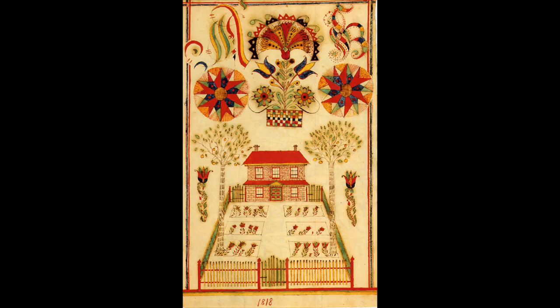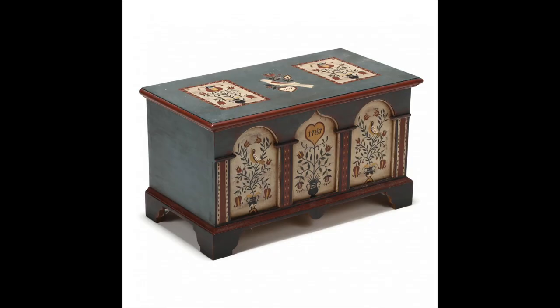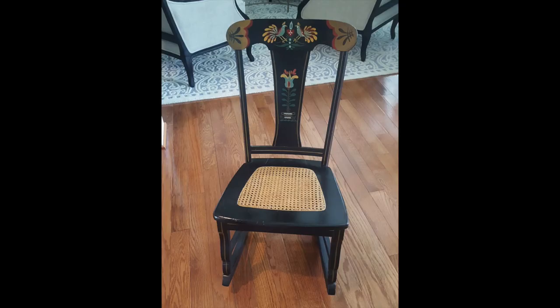But Fraktur isn't just baptismal certificates. There were other forms of Fraktur, whether they were just folk art motifs, something with flowers or stars, tulips, particularly hearts. These were all images, angels that were often found in motifs in our art. You would also see the Pennsylvania Dutch decorated furniture. I have some examples here of blanket chests and chairs that would be painted with these Pennsylvania Dutch motifs. And you would find them in a farmhouse or among the family. So those are just some quick types of Pennsylvania Dutch folk art.